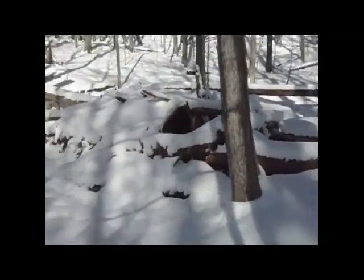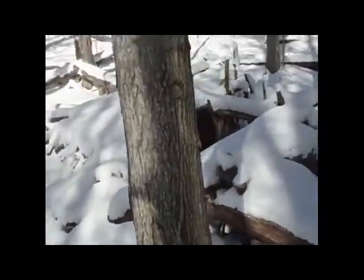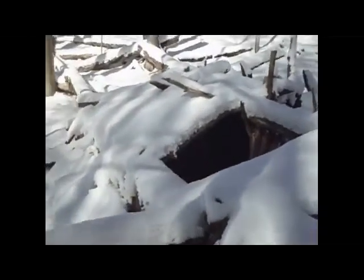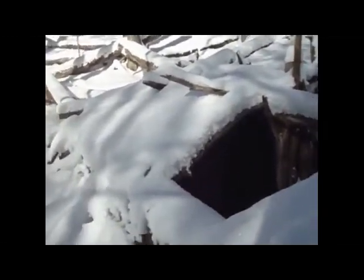Oh, what's this? We do have animal tracks going right up to the shelter. One of my ridiculous fears is to get down here and find a coyote pack or wolf pack residing in my shelter, but that's not the case.